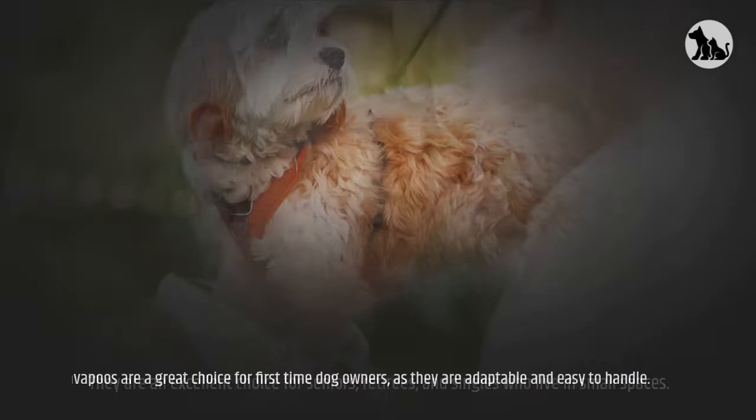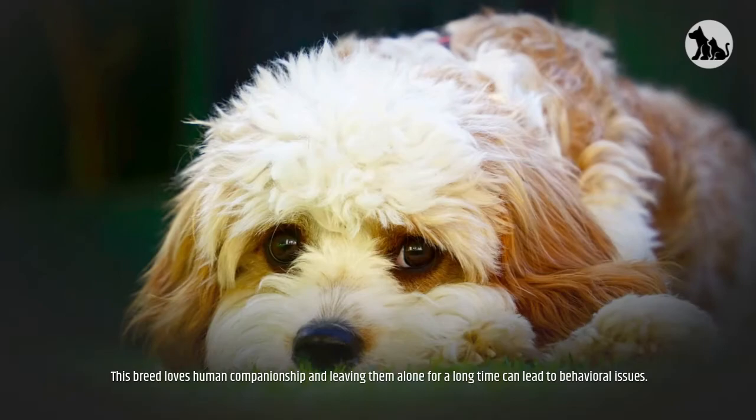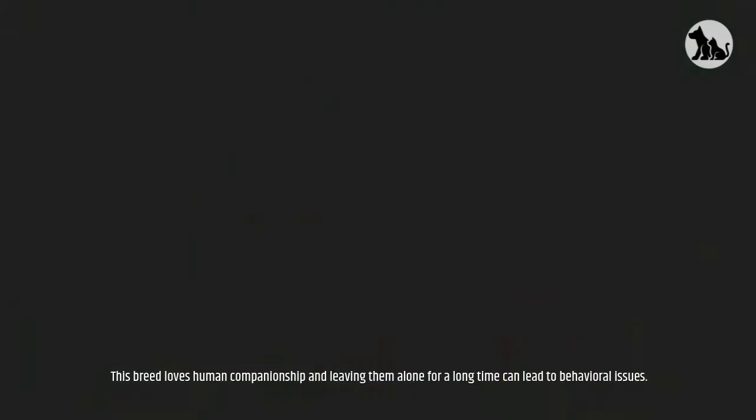Cavapoos are a great choice for first-time dog owners, as they are adaptable and easy to handle. This breed loves human companionship, and leaving them alone for a long time can lead to behavioral issues.